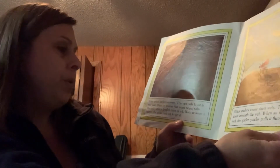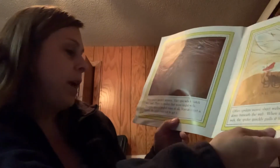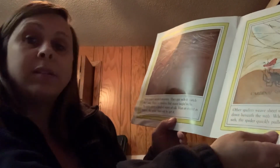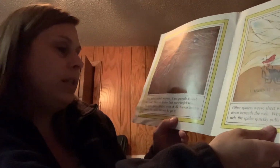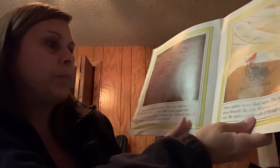Some spiders are web weavers. They spin webs to catch their food. They are spiders that weave tangled webs. The spider spins a tangled mass of silk. When an insect is trapped, the spider runs out to get it.